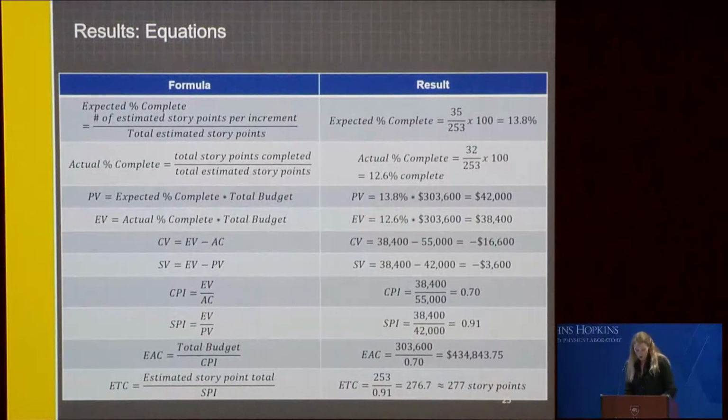Plan value and earned value can be used to calculate the CPI and the SPI to determine if the project is on, under, or over budget, and on, ahead, or behind schedule. So values greater than 1 mean that the project is under budget or ahead of schedule. Values equal to 1 mean that the project is on budget or on schedule. And finally, values less than 1 mean that the project is over budget or behind schedule.